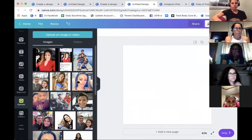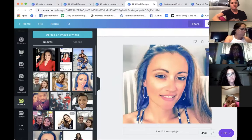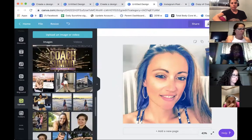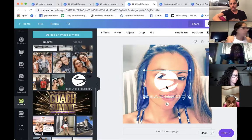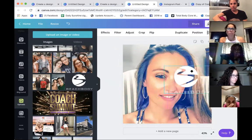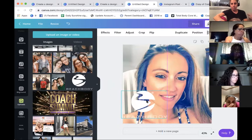Grab, sometimes it doesn't grab. There, let's bring back Heidi. And let's say Heidi just got hired by C1P, which is my husband's company, right? Look, there's even a Beachbody one. Okay, so Heidi now is a Beachbody coach, and we want to put the Beachbody logo over her. That's called a PNG, guys, okay? When you're able to put something over, a transparent background is called a PNG.